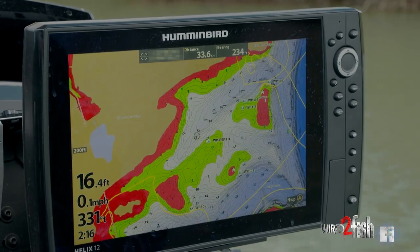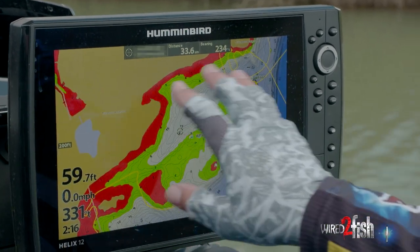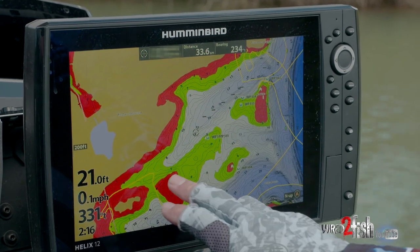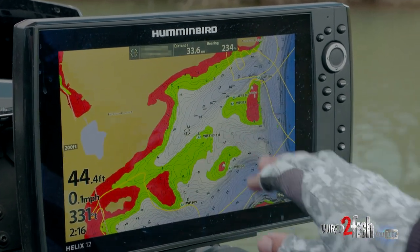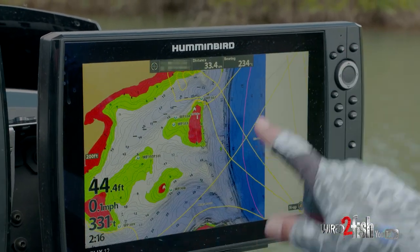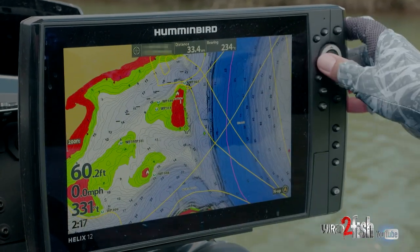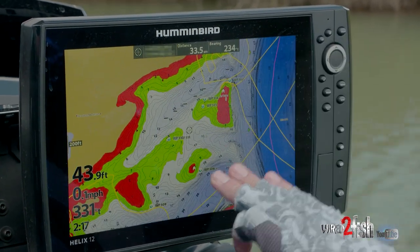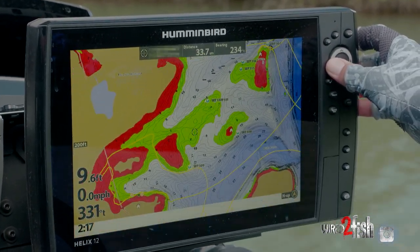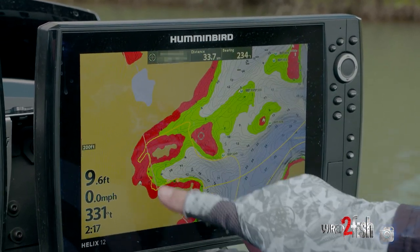When I'm looking for areas where I'm expecting bass to be staging up pre-spawn, I'm looking for places that have some pockets, some protected areas back into them, but also some little high spots, some ridges, some points that stick out. You can see we've got a main river channel right out here, extremely deep water, and then it comes right up on a shallow outside ridge, and then you've got a couple of levels inside. You've got a couple places for those fish to go while they're working their way back to where they're going to spawn later on, into these back pockets and stuff.